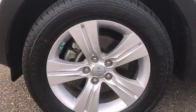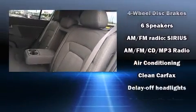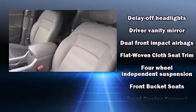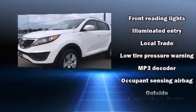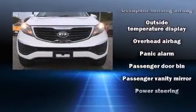Kia ensures the safety and security of its passengers with equipment such as dual front impact airbags with occupant sensing airbag, head curtain airbags, brake assist, anti-whiplash front head restraint, and four-wheel disc brakes with ABS. Sophisticated all-wheel drive assures superb handling in any weather condition.